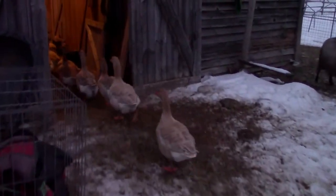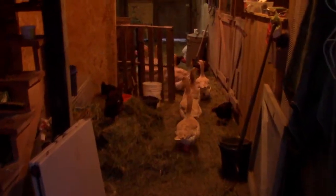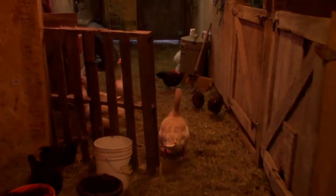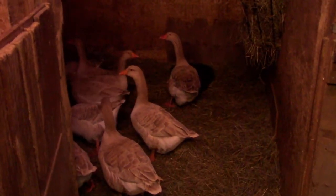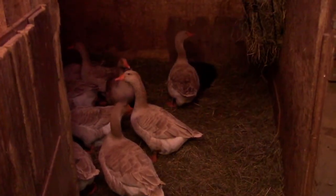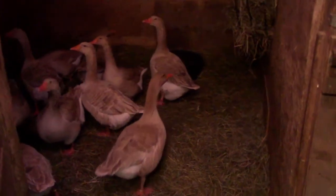Instead of all your ducks in a row, all your geese in a row, literally. Now, we've switched up the routine because they don't always go in the same stall at night, but it did not take them very long to figure that out. So on that note, that is basically daily maintenance on our goose flock. Definitely another plus to geese. It's not a lot of work for such a big bird.